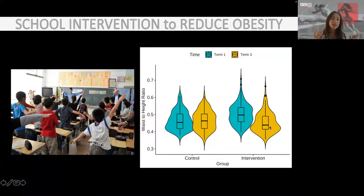And this is a fantastic narrative because, like I said earlier, it's not just about sports. It's about the general population. It's about making people healthier and more active. And sometimes that means standing up and walking around, not necessarily doing lots of sports and high intensity exercise.